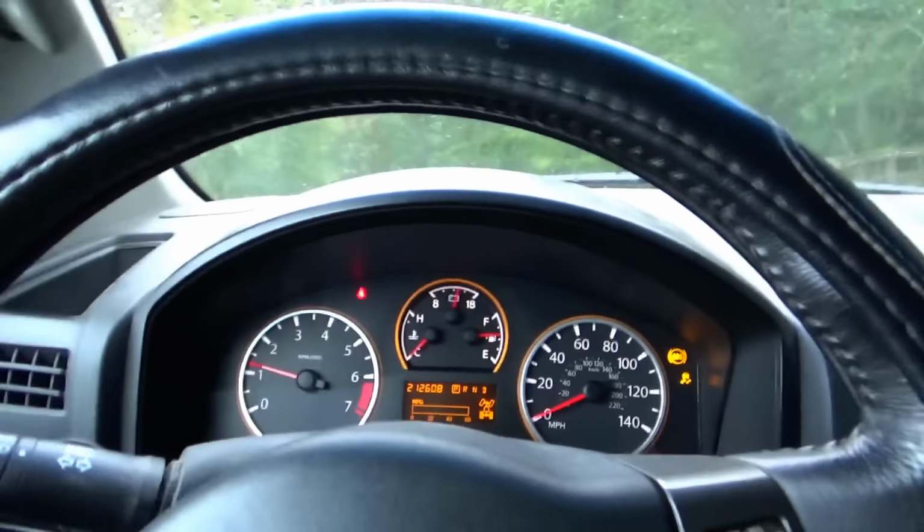I love it. Every time you make a call and then you have to wait for parts and the thing's just sitting here taking up space, and the customer's waiting and this and that, but it starts and runs. Let's let it warm up.